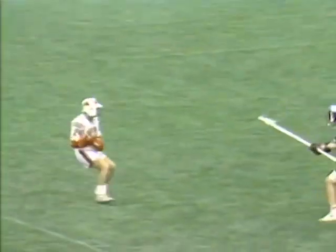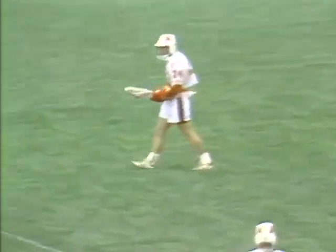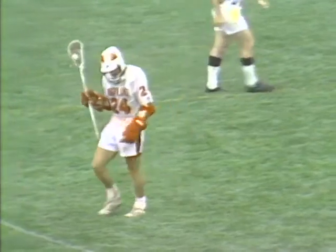Sidearms the ball to Willard. Could be a fast break. Willard can go right down to the pike. Brian Willard will slow it up, however. Under 11 minutes to play.